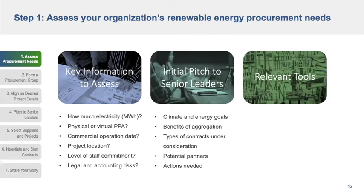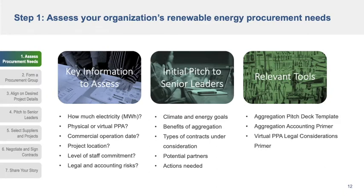It's also necessary to review procurement options with your legal and accounting team, especially when you are doing a virtual PPA. So our team is currently finalizing some tools such as an aggregation accounting primer and a virtual PPA legal consideration memo, and we'll share them with you all once they're done.